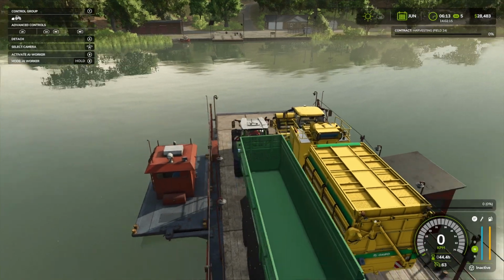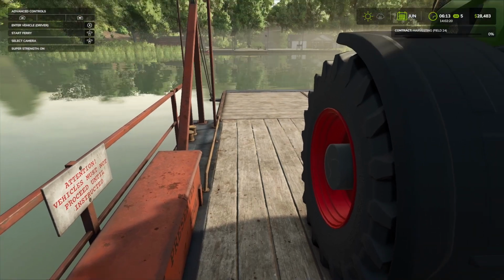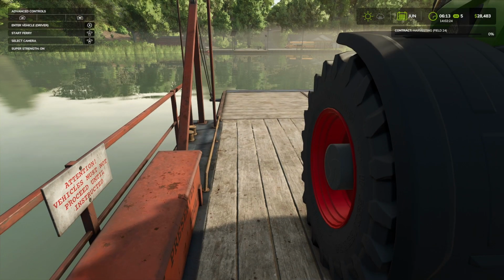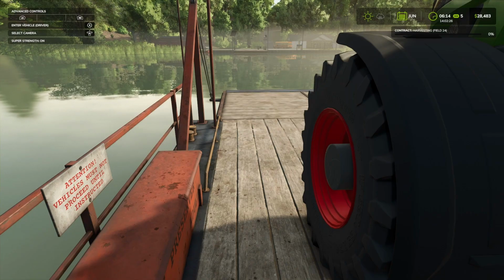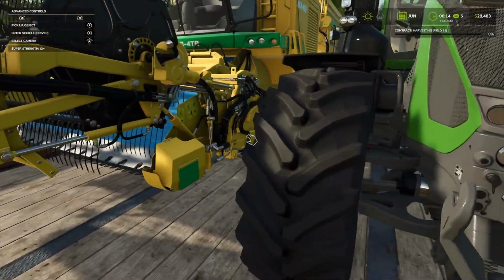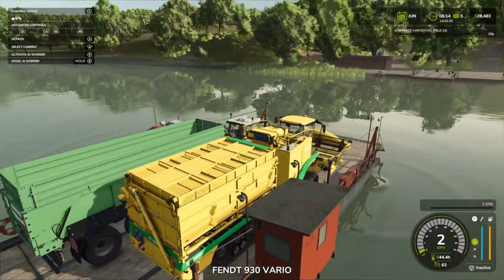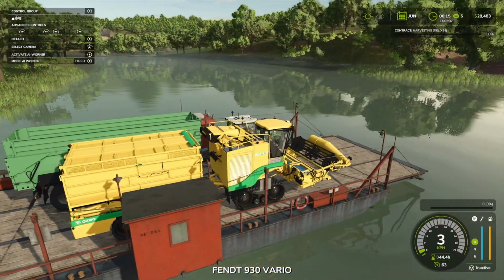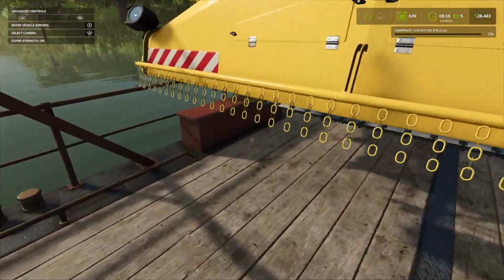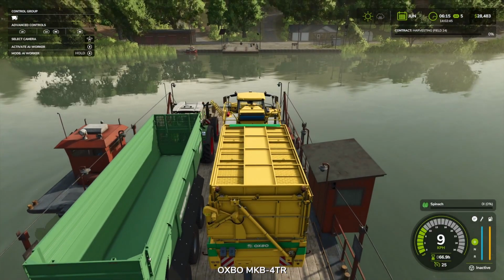There we go. I think it's on. Yep. Right, and we will get the ferry going. Then jump in the harvester. Now we're in the wrong vehicle, so we might need to go on this side of the vehicle. Yeah, there we go.